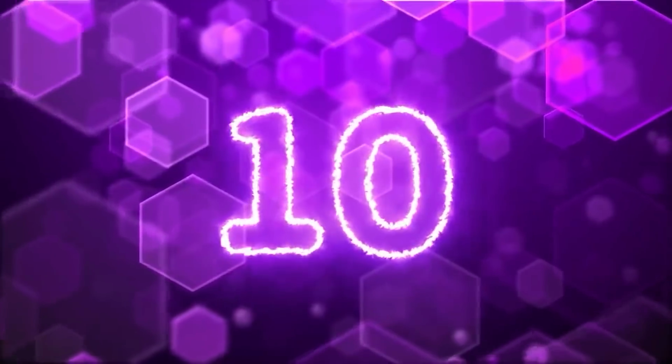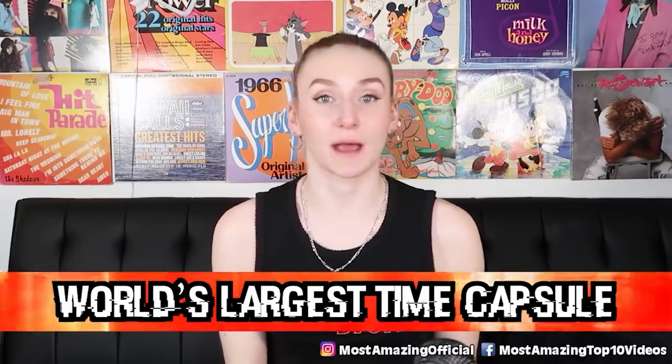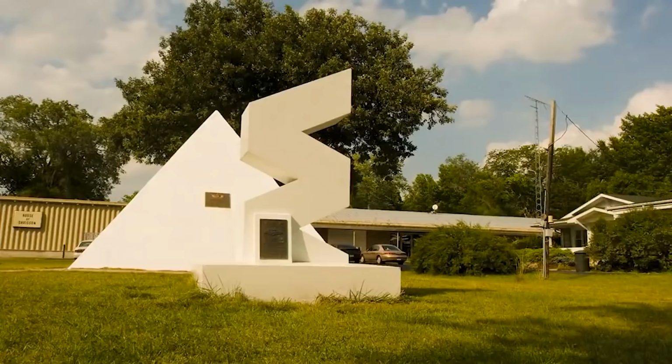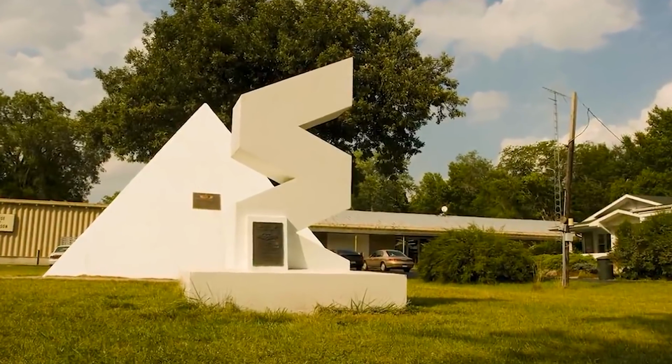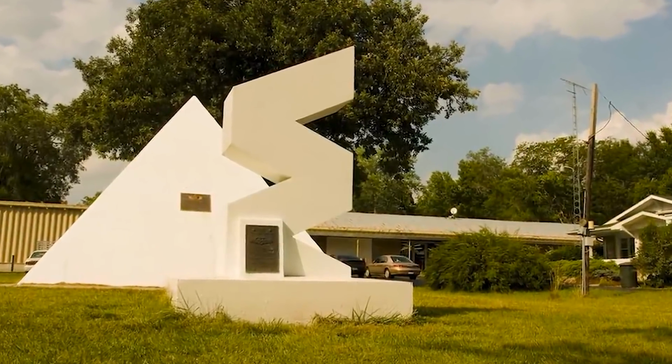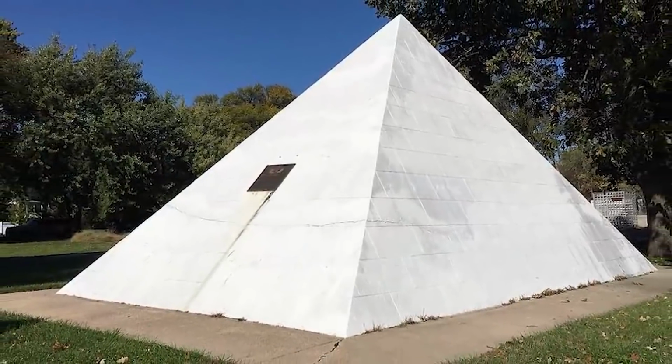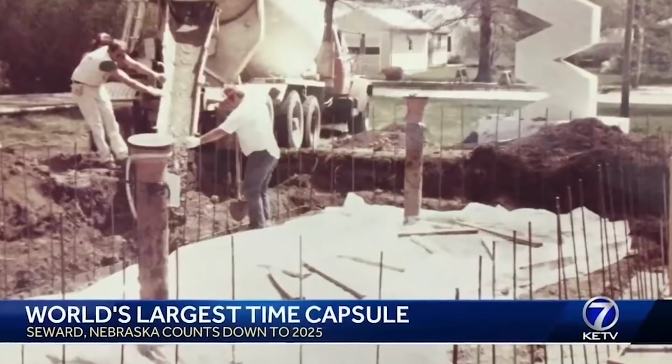Imperative. Starting off this countdown, we have the world's largest time capsule. Sealed in 1975 in Seward, Nebraska, this time capsule is said to be the largest time capsule in the world. It was built by Harold Keith Davison, and it's a 45-ton vault buried deep below the earth. He built this for his grandchildren. He said he wanted them to know what life was like back in the 1970s.